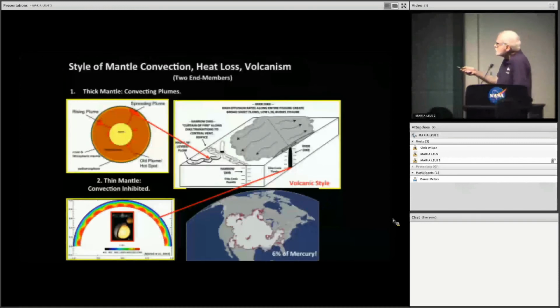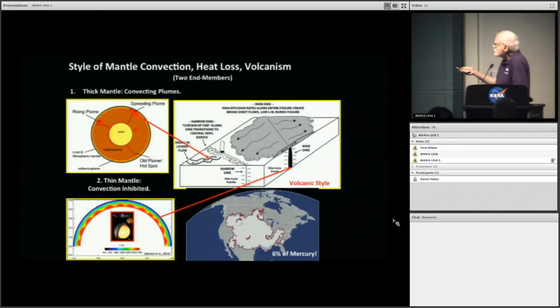And in fact, when we take a look at those, we think of thick mantle on the Earth as convecting plumes, big scale length, large scale plumes, etc., basal melting of the lithosphere and production of the Hawaiian Emperor seamount chain, etc. And we see lots of significant edifice building types of things and small flows with narrow dikes, etc., with repeated eruptions. On the other hand, with Mercury, we have thin mantle, convection is inhibited, and we in fact see a different style of convection, which isn't long scale length convection, but rather is broad convection. Not only that, you're heating up the substrate, so you're stressing in extension the lithosphere.